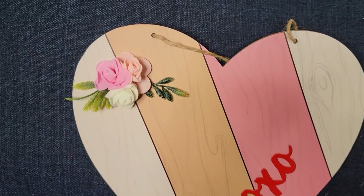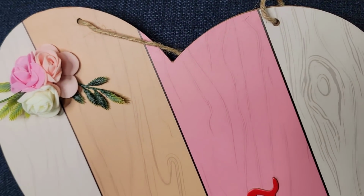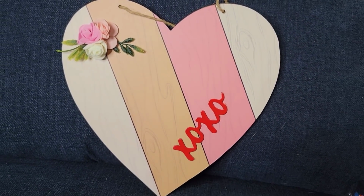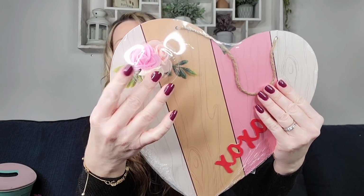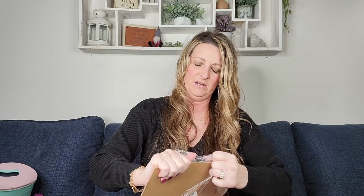And then I thought this was interesting, and I didn't bring scissors, so I'll have to open it up and show you. They had two different hearts. They had one that had more of the pinks and reds, and then they had this one with the cream, brown, and pink. It's got the XOXO, and it has the twine to hang it, and then it has, I believe these flowers are probably glued on there, but they put this little bubble over it to keep it from coming off.